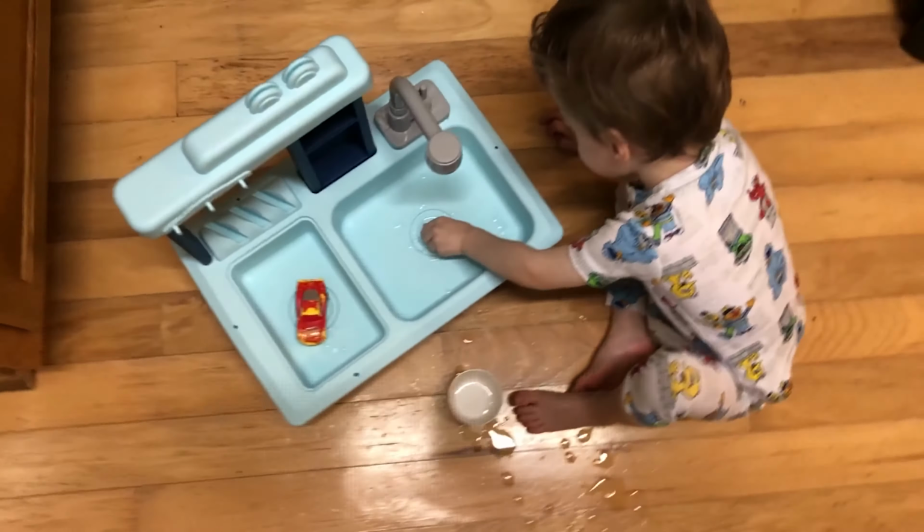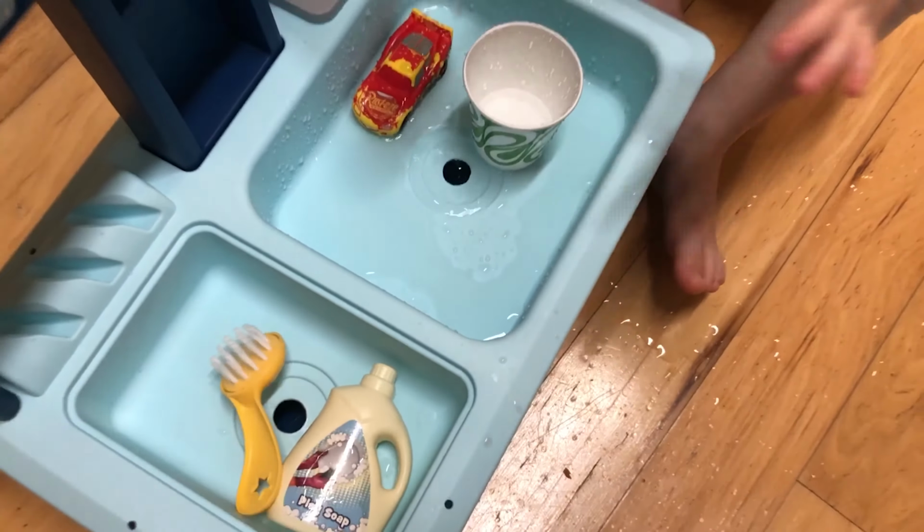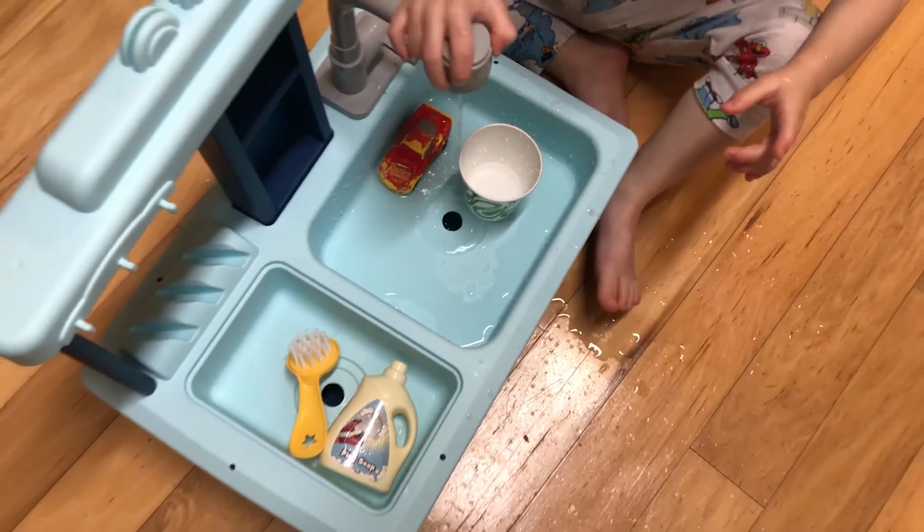We forgot the scrubby brush and soap. So we need that. Here you go. This sink's so cool though, because you just put a little bit of water on the bottom and it just continues to recycle it, so you don't have to worry about wasting water.